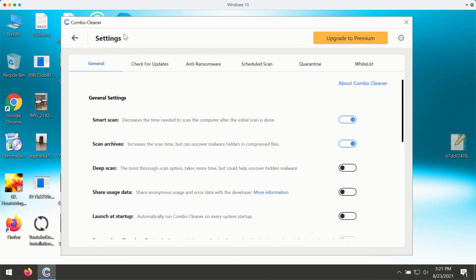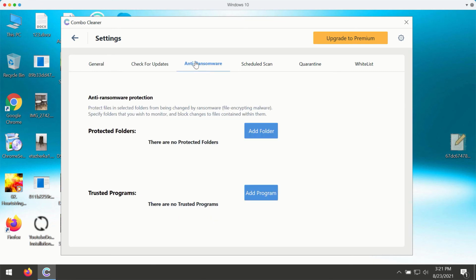You may go back and experiment with some preferences or settings of Combo Cleaner. Combo Cleaner works very well at protecting your computer against all contemporary kinds of threats, including ransomware. So the premium version gives you excellent protection against all current ransomware type infections. By the way, you may add a special folder that will protect your data in that folder. But again, that's part of the premium version only.